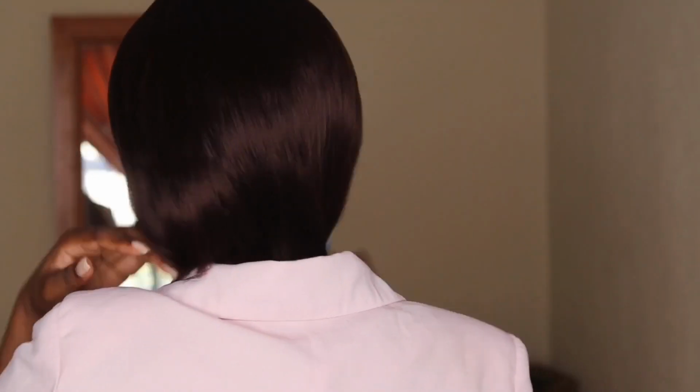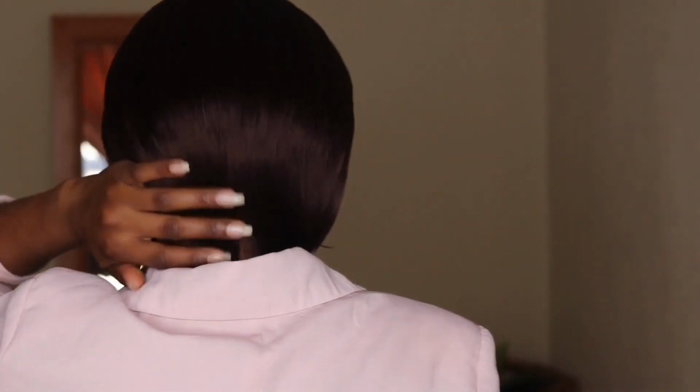So anyway, this is how I actually like this wig. I like it with a full-on bang. So this is how the back is looking. It's like a very short bob in a way, just under your cheeks.